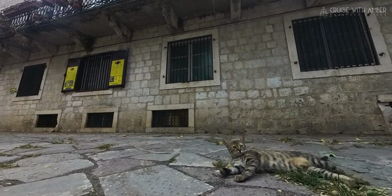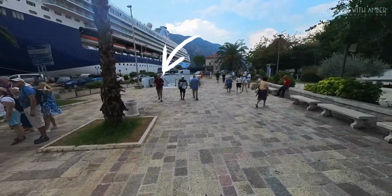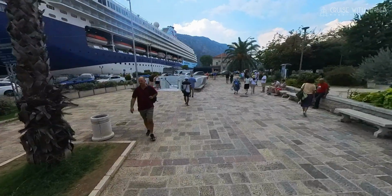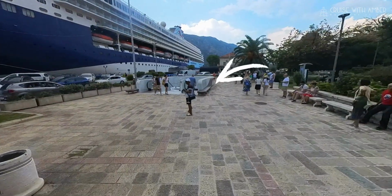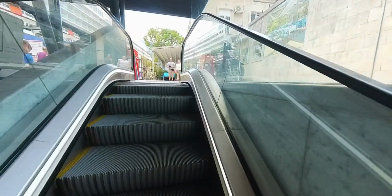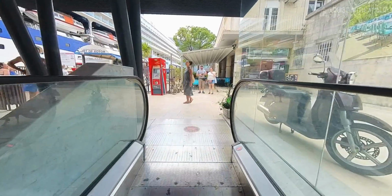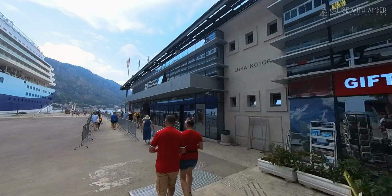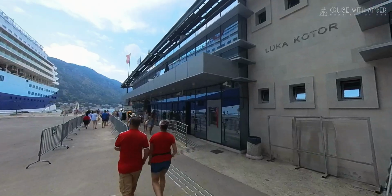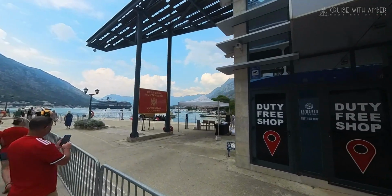Then it was time to make my way back to the ship. My tip is when you're crossing this busy road between the Old Town and the dockside, always take this escalator, which is a much safer and quicker way to cross. At the dockside, you'll also find another opportunity to purchase last-minute souvenirs before you head back on board or catch your tender to your ship.